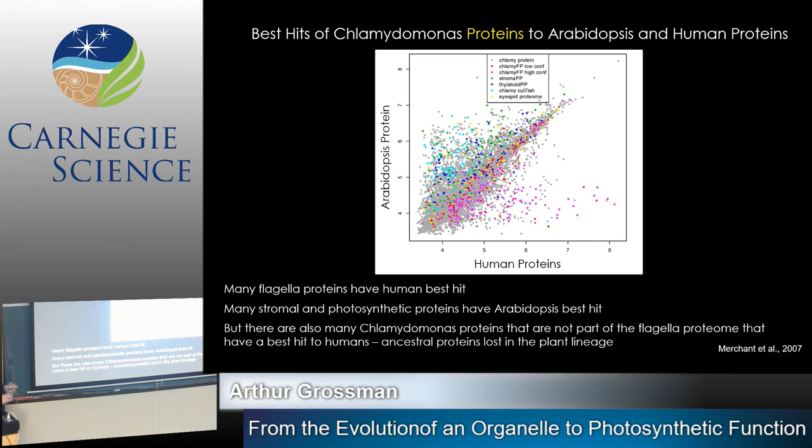Okay. Now, if you look at the Chlamydomonas genes and see how well their proteins match to Arabidopsis proteins or human proteins, you can see some of those proteins match very well to human proteins. For example, this one here matches well to human proteins, but not to Arabidopsis proteins. While this one here matches very well to Arabidopsis proteins, but not to human proteins.